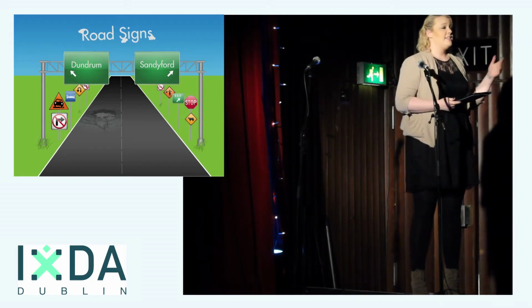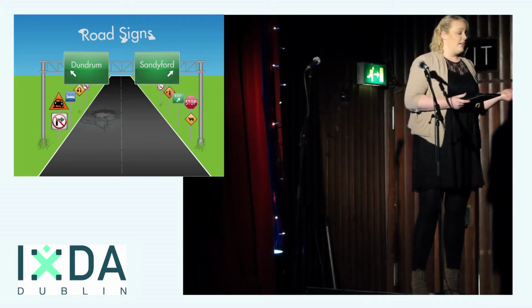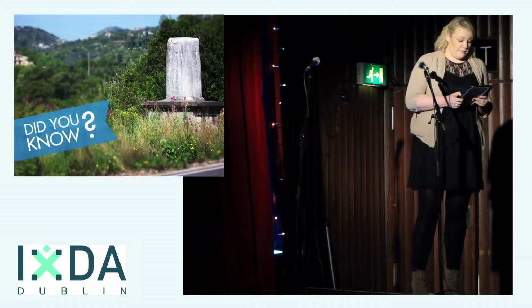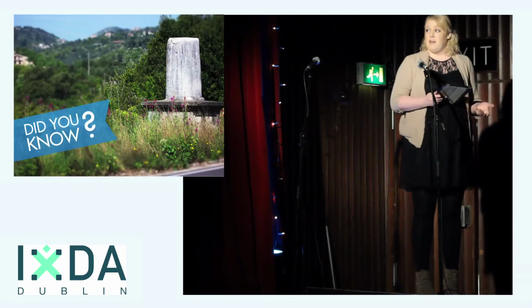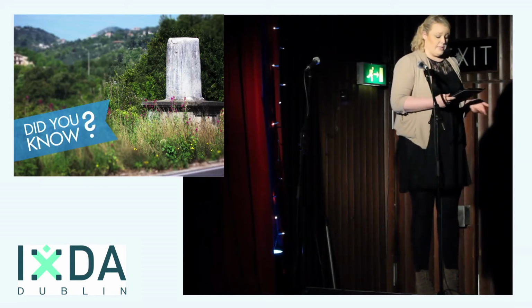So our road signs, we pass hundreds of them every single day. We glance at them, regard, disregard them, and continue walking or driving. But there's a huge unknown history to these lowly road signs. So like everything that was great in the past, the first road signs were developed by the Romans.